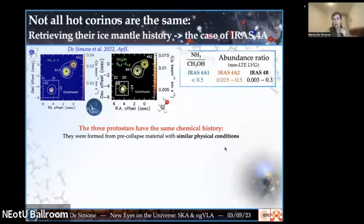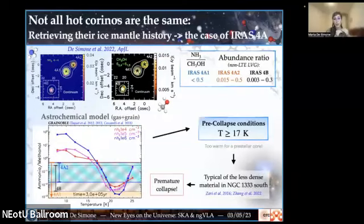To try to understand and to quantify these physical conditions, we compared the observations with astrochemical models, in this case the GRAINOBLE model. We compared the ammonia over methanol abundance ratio predictions with respect to the temperature at different timescales and different densities with the observations. We see that we could constrain only the temperature. That means that the condition at the formation of these species was that the dust was at a temperature of about 17 Kelvin. But that is slightly too warm for a prestellar core. At these scales, we are talking about 60 AU.